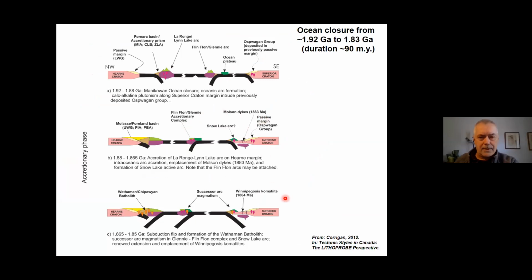And here's a series of cross sections from a paper, Corrigan 2012, in the Lithoprobe perspective that shows a little bit, I won't go through details about that, but time sequences of closing of the Manikewan Ocean. So essentially, you have very modern-like settings with subduction arcs, back arcs, and so on, oceanic plateau. And one interesting thing here is that you have subduction here underneath the Superior, forming the Snow Lake Arc, which is contaminated by continental crust, likely Superior. And we propose that the Molson dikes were emplaced in a continental back arc setting. That is also proposed by Heaman et al. in a paper.